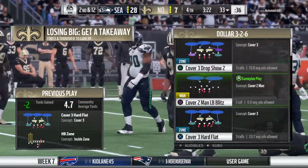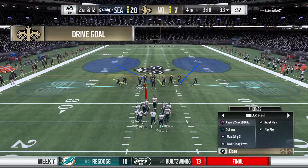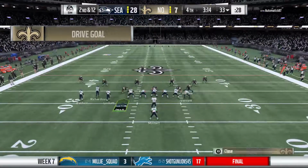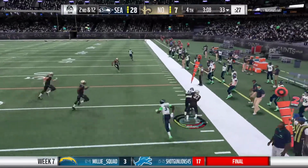Good run there. That's going to go as a loss of 2, and it'll be second down. Brandon, it's clearly a running situation when you're up in the fourth quarter. They're going to have to stack the box and make it difficult for them to move the ball. Made it very difficult right there. Now they need to repeat that effort. Yeah, bring 7, 8, 9, whatever it's going to take to slow them down.